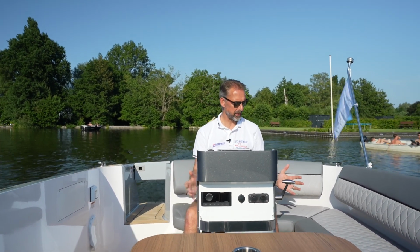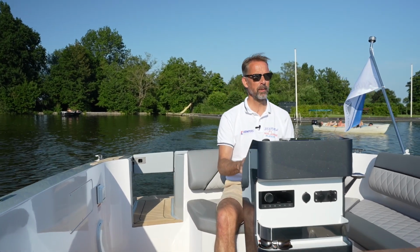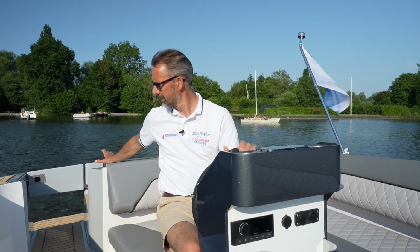But just this experience, sitting here comfortably, going in between these islands in Aalsmeer. Soon we'll hear just birds. You hear the water here on the back. It's a fantastic experience. It's just so smooth and nice. And I've driven the boat today for the very first time. Also, mooring it is really easy.